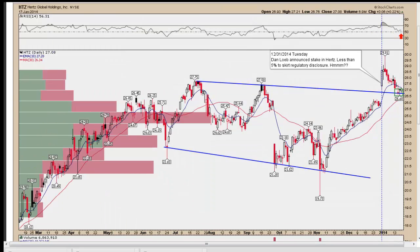Hertz Global, we took a trade on this on Thursday, I believe. This box setup, we are continuing to bang around in here, and I'm looking for a bounce on Tuesday, since we retested this upper trend line. Note that Dan Loeb announced that he had a less than 5% stake in this particular company, so it was one of the reasons I decided to take a trade on this.